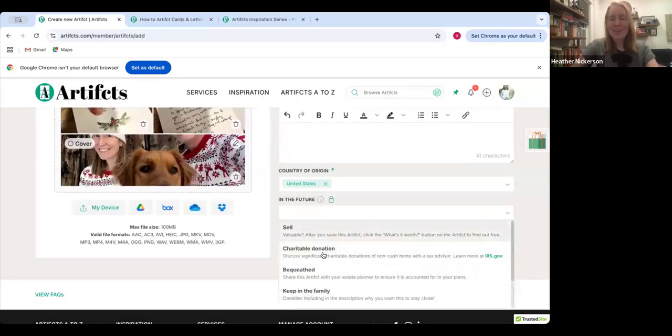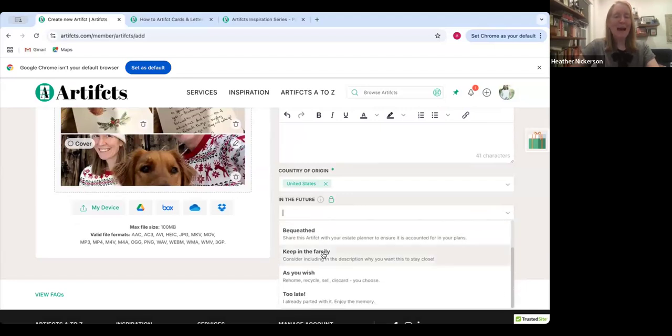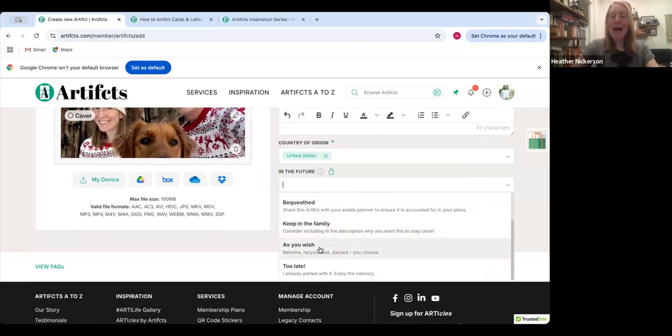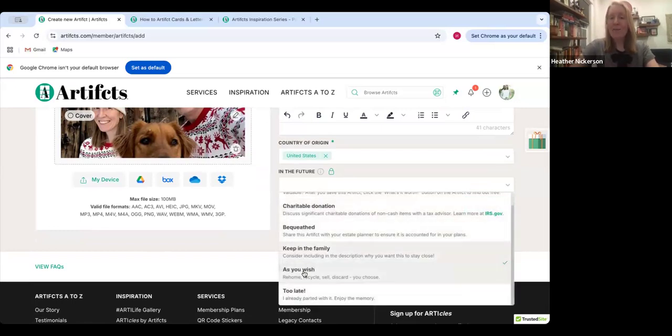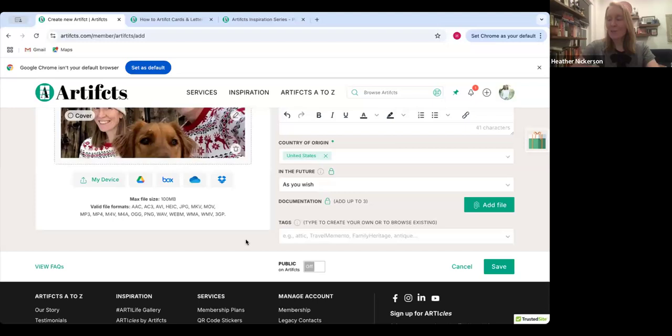In the future, the reality is I don't expect my children to keep all the cards I've kept. So I'm going to say as you wish. There is no guilt here. If they want to keep it when I'm no longer here, great, they can do so. If they want to recycle it, fabulous, let them do so. If I was artifacting this and getting rid of it, I could pick too late, I already parted with it, enjoyed the memory. But I'm going to pick as you wish, because for now, this card is still going to be in my nightstand table.